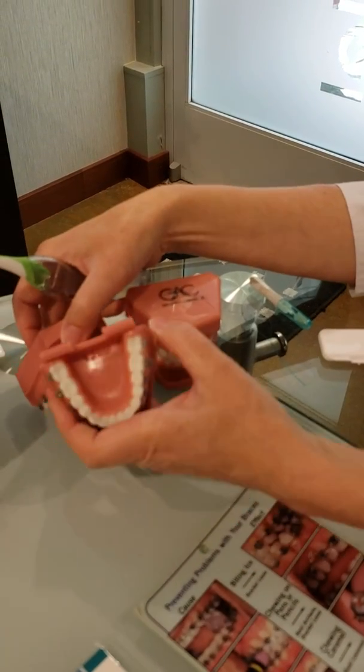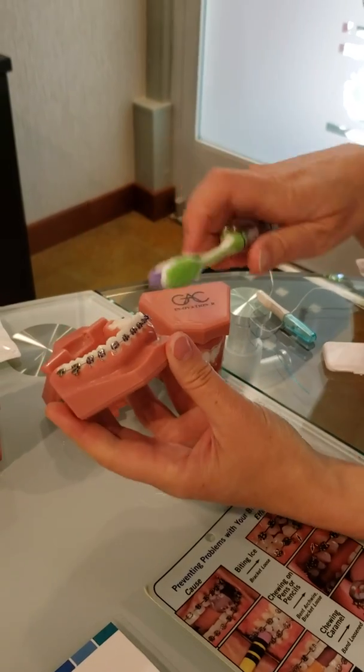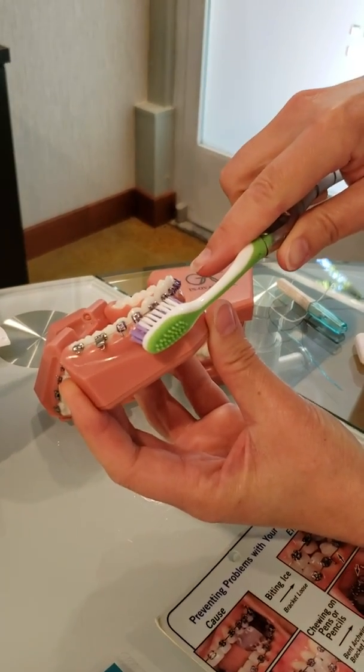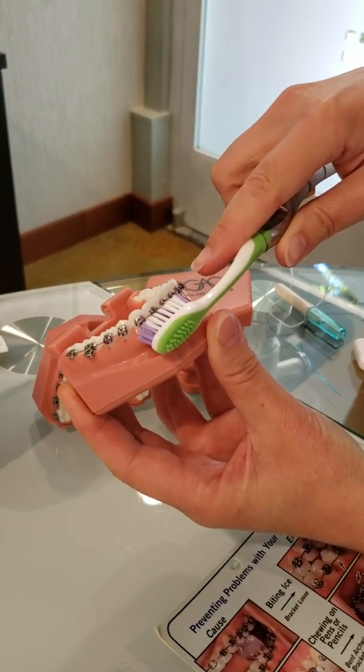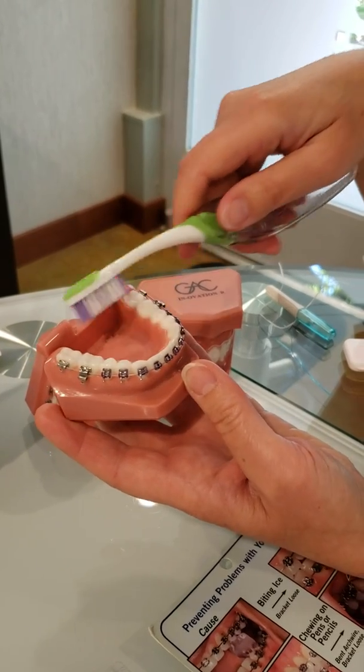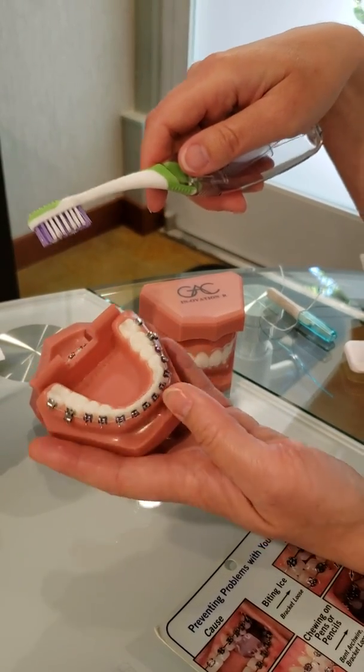Same thing applies in the lower arch. You need to get that toothbrush underneath the braces. Between the brace and the gum is the area that the plaque starts to accumulate the most. And then of course above them as well. And then of course still the inside and the biting side like you normally would for your brushing.